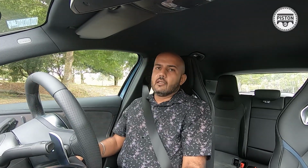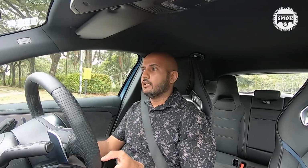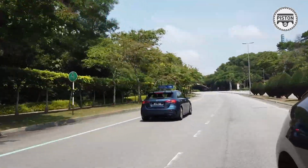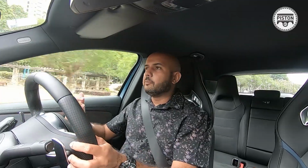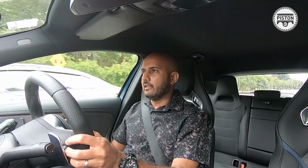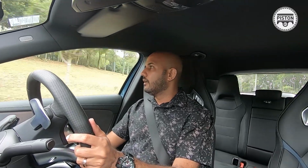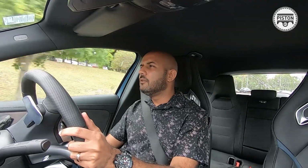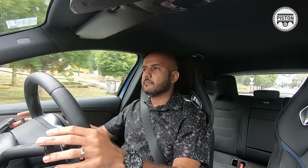Anyway, the only issue with the A35 AMG that I've heard about a lot is people complaining about the price. There's no doubt that 367,000 ringgit is a lot of money, but I don't think you'll appreciate how great this car is until you actually drive it, because look at this fast right-hander, and it's absolutely flat, no dramas.